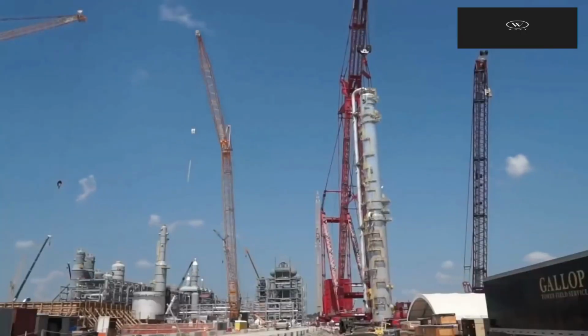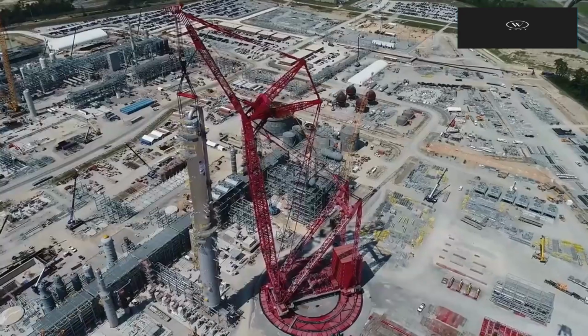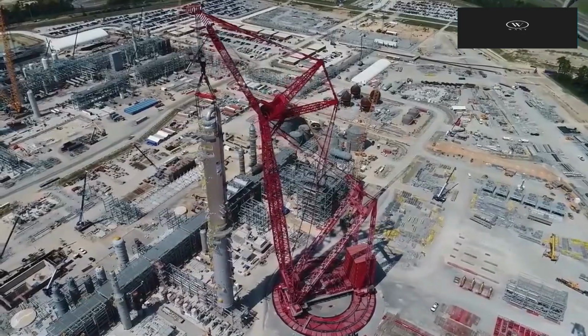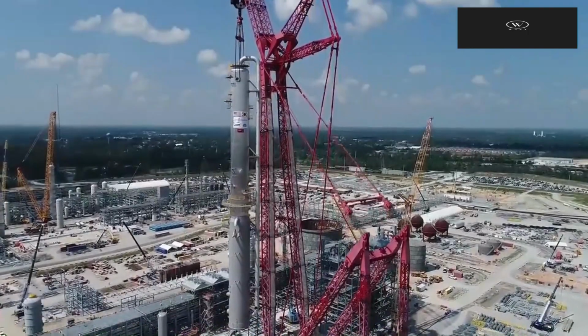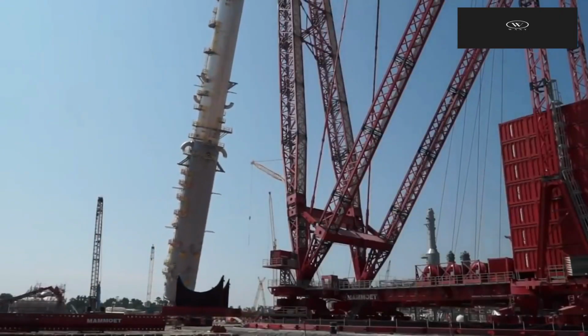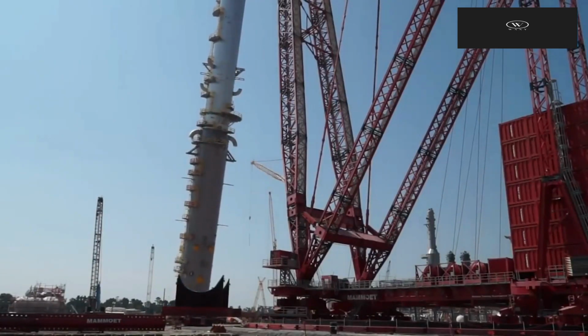The weight of the equipment is 6,125 tons. Although such cranes were put into production in 2011, the model is still being improved. For example, in 2018, engineers were able to improve their performance. Now the crane can lift monolithic loads weighing about 2,000 tons, which previously could only be lifted if it was divided into sections.